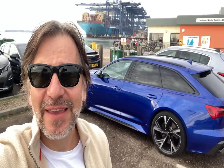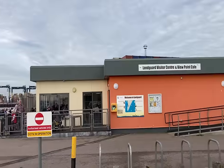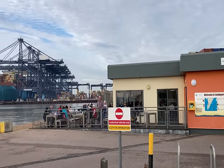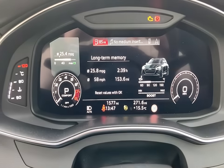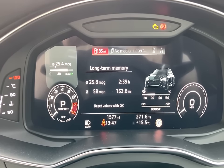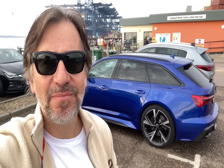Well guys, we made it to Felixstowe. There's a big container ship there and there's a cafe, and unbelievably in mid-November there are people sitting out there eating. It's not windy and it's about 16 degrees. It's incredible. It took us 2 hours 40 to get here. We did about 153 miles, 25.9 to the gallon, which I don't think is too bad. Being a Sunday, we could make pretty good progress. So now it's time for lunch.